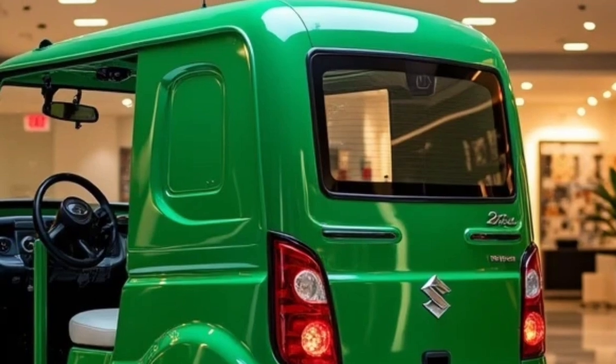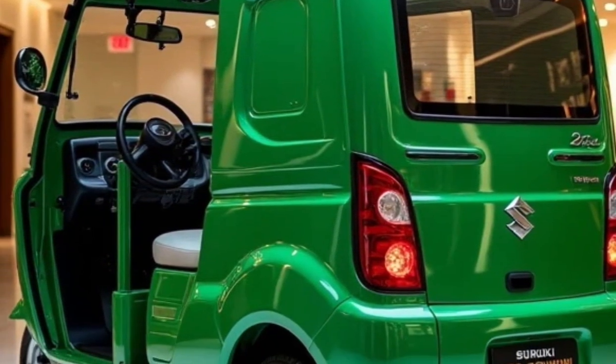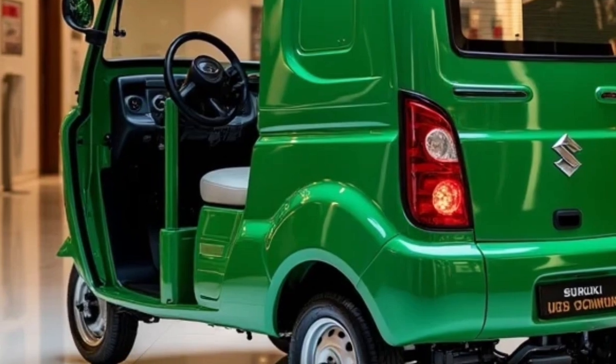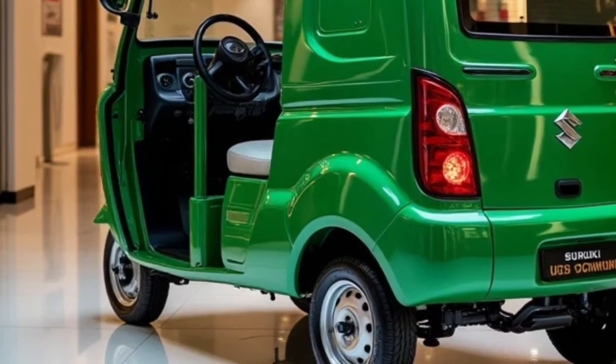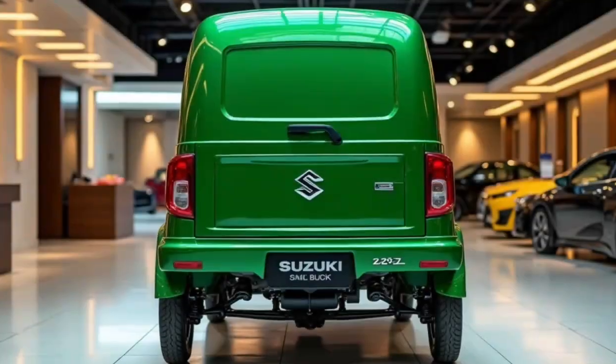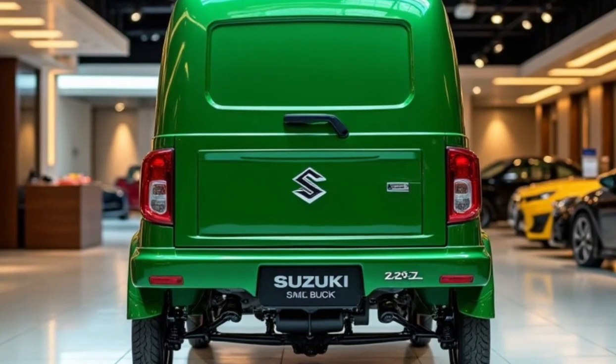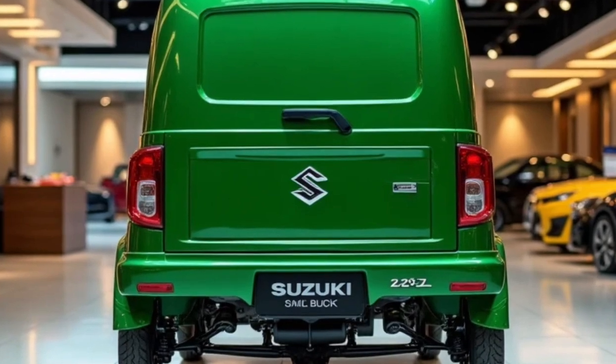In terms of storage, the 2025 Suzuki Rickshaw includes under-seat compartments and a small dashboard storage space. These allow drivers to keep important documents, tools, or personal belongings securely. The improved door design provides better insulation, reducing external noise and creating a more comfortable cabin environment.